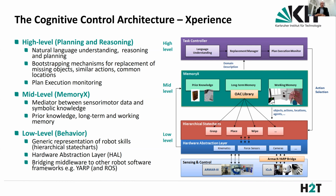The lower level implements the robot skills. So really the robot programs which should be executed. And here we have generic representations of robot skills implemented in hierarchical state charts and a hardware abstraction layer, which allow us to abstract, of course, to the hardware, but also to bridge this architecture or these representations here to other robot middleware. And what we did in the past here, the bridge to YARP, but also recently working on bridging this architecture to ROS.